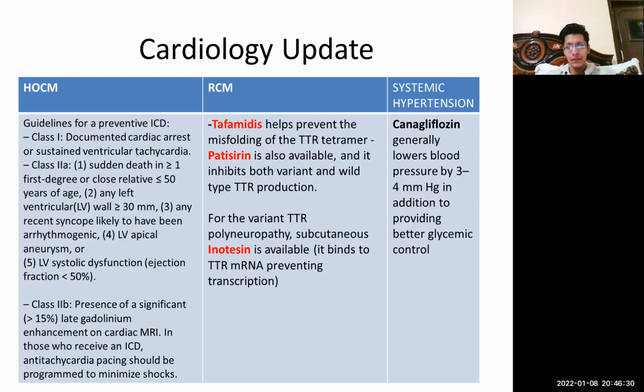For the variant TTR, when polyneuropathy has developed, you can also give subcutaneous inotersen. Okay, this is also very helpful. What it does is bind to TTR mRNA and prevent further transcription. Now, in systemic hypertension, again, just like we studied in heart failure, there is a role of dapagliflozin. In systemic hypertension, there is a role of canagliflozin. It reduces the blood pressure by 3 to 4 mm, with additional reduction in glycemia, with initial reduction in your RBS, leading to good glycemic control, right?